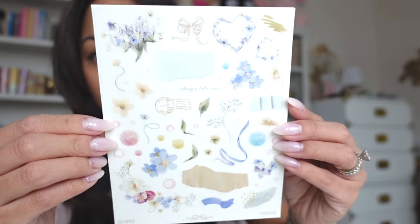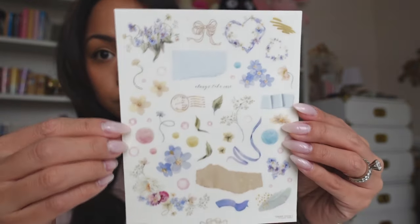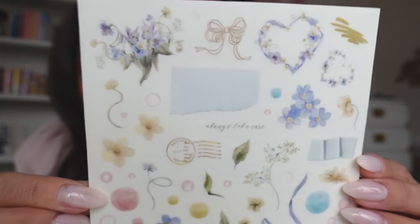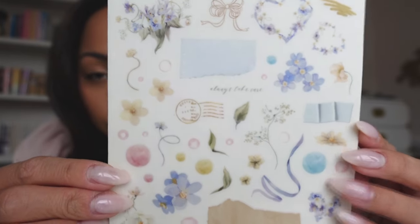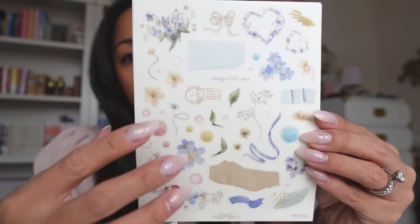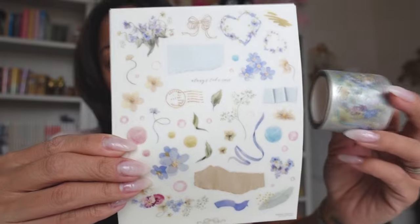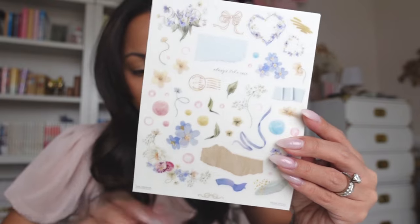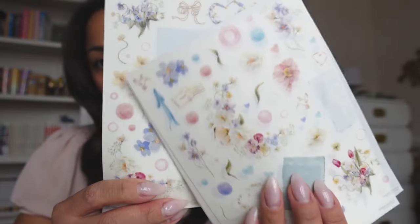Let me show you the sticker sheets though. There's three. So this is Tender Touch 1. So, alright, so there we go. That's looking better. Really pretty for spring. And what you see on the sheets is pretty much what's on the PET tape. So, yeah, there's definitely more on the sheets, but you know what I mean. And then this is the second, Tender Touch 2.